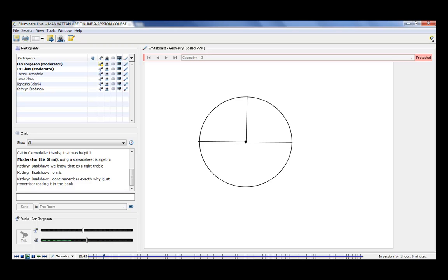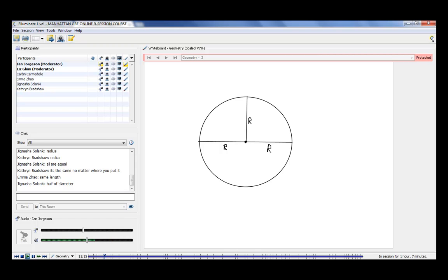So from the center of the circle to the edge of the circle, what do we call those three lines? One of them is two of them put together making a diameter, but what do we call the individual lines there? Okay, so each of these is a radius. What is true about every radius in a single circle? All right, they're all equal. It's the same no matter where I put it. So this R is identical to this R is identical to this R, and Jignacia is exactly right. It's half of the diameter.